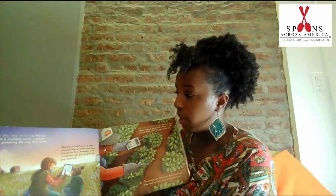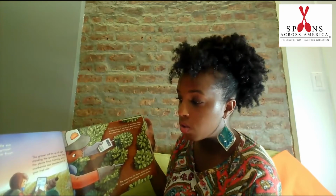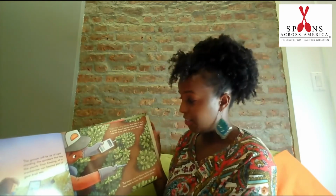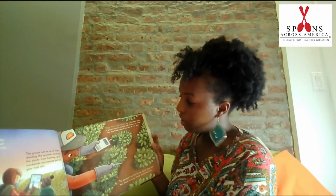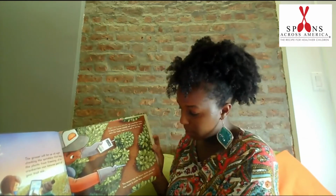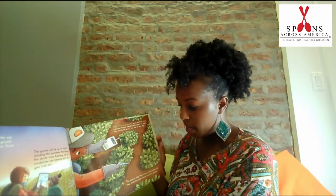Right this very minute, as the sun sets on a cranberry marsh, a grower starts protecting the crop from frost. The grower will be up all night checking the sprinklers that keep the plants from freezing. Also, cranberries can become part of your trail mix. Right this very minute, on a southern farm, a peanut farmer installs soil sensors to make sure the fields aren't too wet or too dry. The sensors help the farmer decide when and how much to water these sensitive plants.